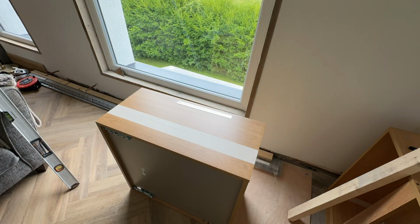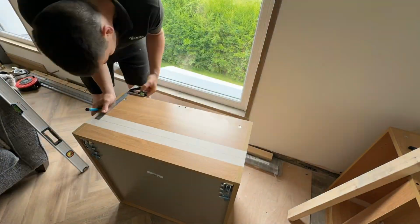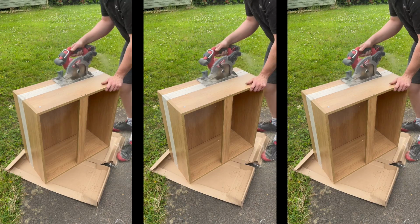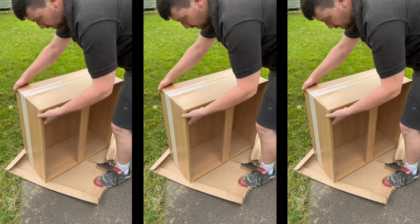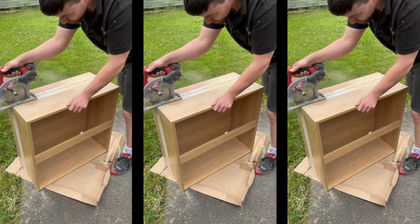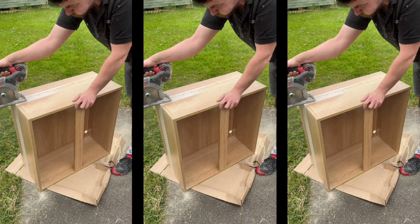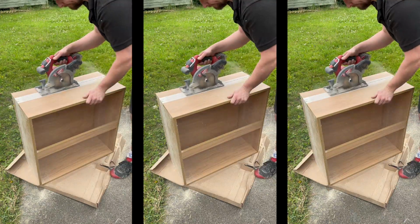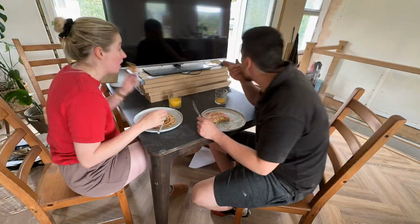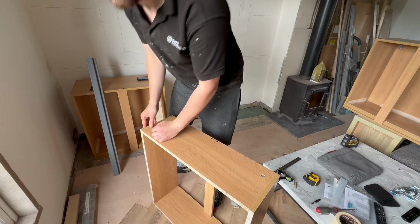Lloyd's just marking each side of the unit here, so marking out how much of it needs to be cut off on all four faces. He then took the unit outside, and after trying out a few cuts with different tools on some off-cut pieces, we decided that the circular saw was the best tool for this job. So Lloyd just cut through all four faces until the back piece came off all in one chunk, and then it was time for a pancake break. Moment of truth.